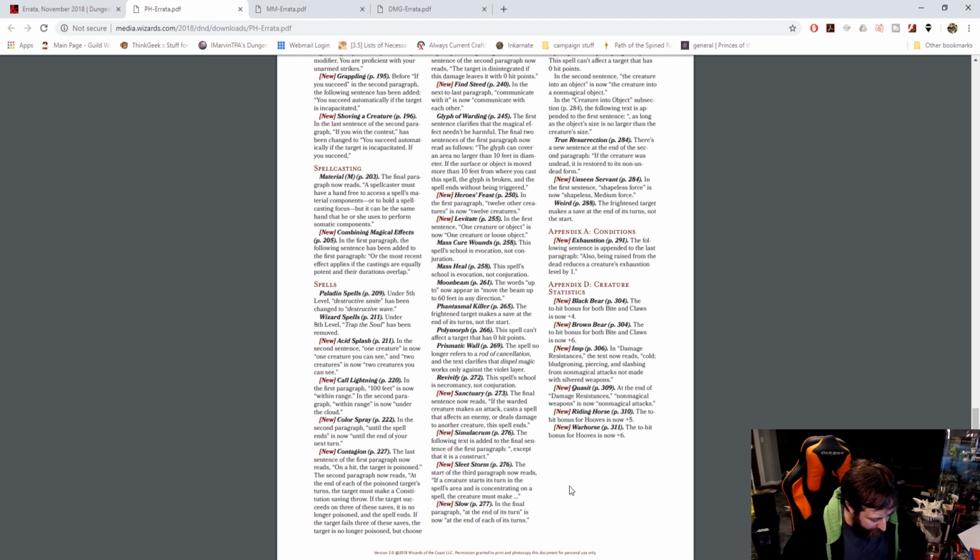So, Color Spray is 1 round. And now in the second paragraph it says, starting with the creature that has the lowest current hit points, each creature affected by the spell is blinded until the spell ends. Subtract each creature's hit points from the total. The creature's hit points must be equal to or less, and so on. So it says until the spell ends. The spell's duration is listed as 1 round. So that means you do it on your round, and it lasts till the start of your next round. So it basically would only be beneficial for people other than you, for you to blind someone and then help your allies.